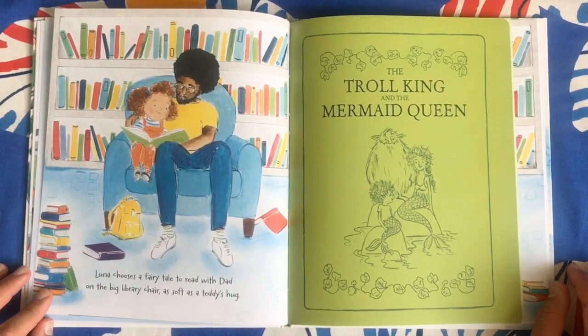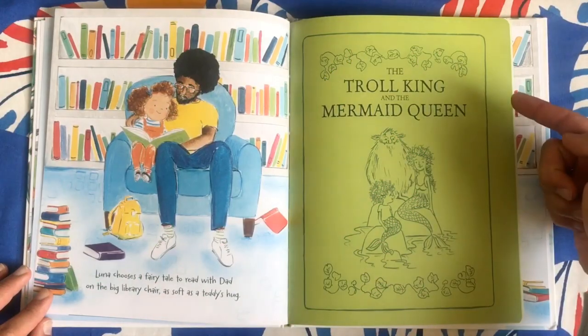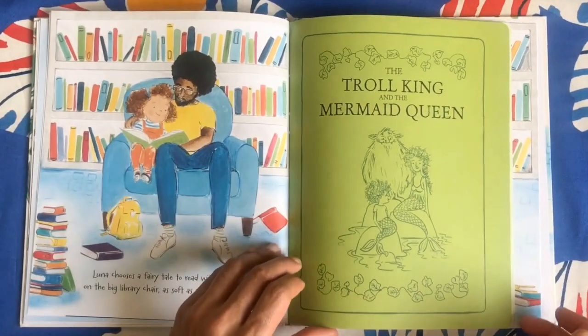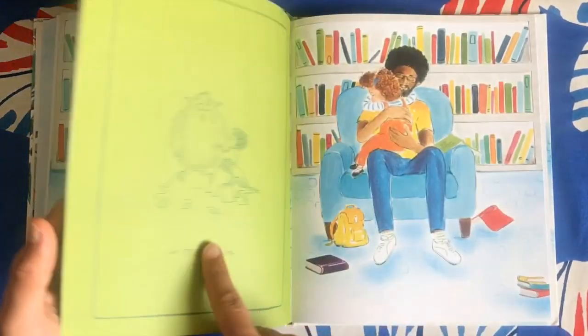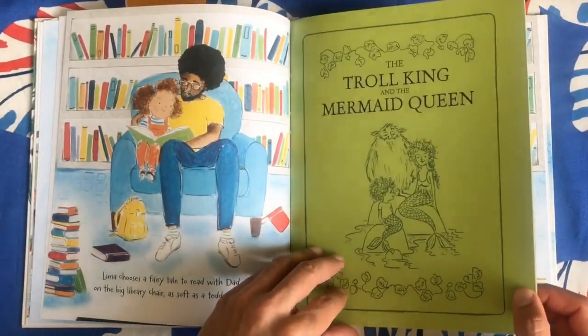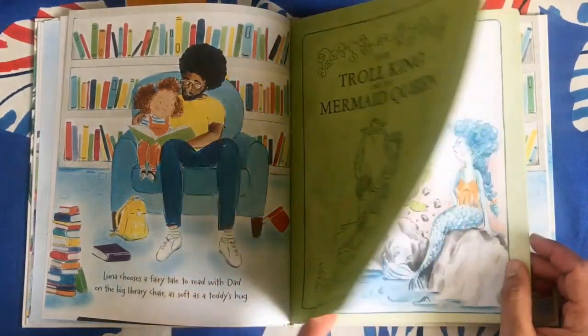Luna chooses a fairy tale to read with Dad on the big library chair, as soft as a teddy's hug. The Troll King and the Mermaid Queen. And look, guys, it's a book inside the book, two for one. Should we read this book? Let's have a look.